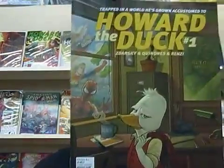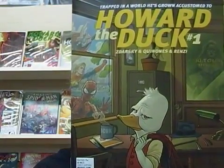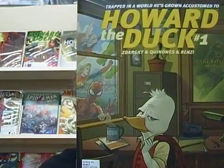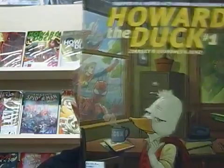And speaking of movies, Howard the Duck #1. You might not have seen the old school classic, but you probably did see him at the end of Guardians of the Galaxy. Everybody loves some Howard the Duck. Got your first issue, gotta have it, Marvel book.